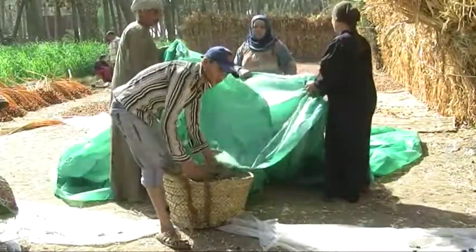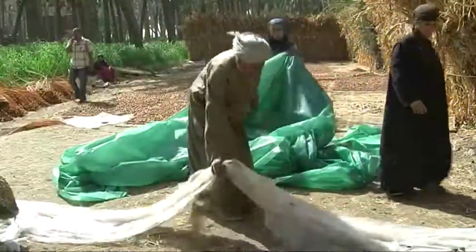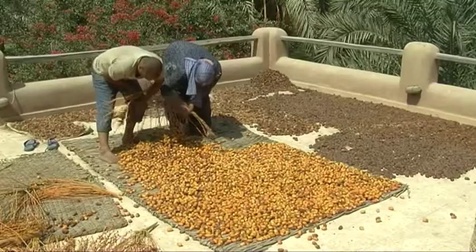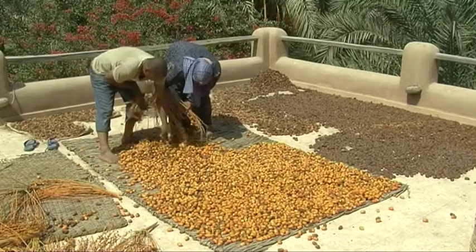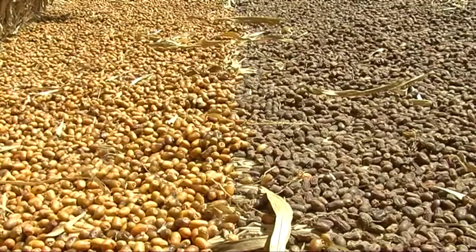When drying, keep dates away from the bare ground and build a protective wall to keep them free from dust. Sort your dates by order of harvest. This will allow you to more easily collect them when they are ready for pressing.